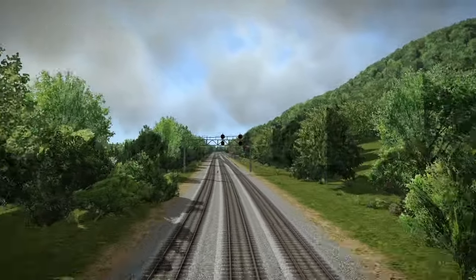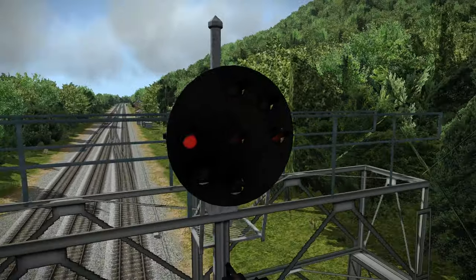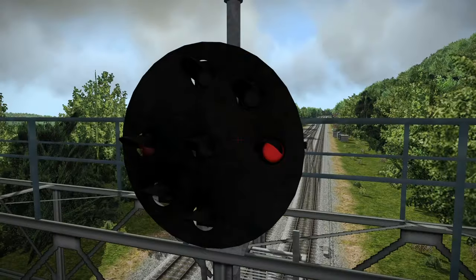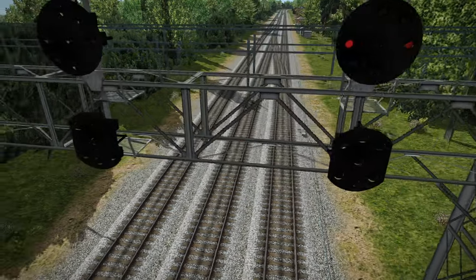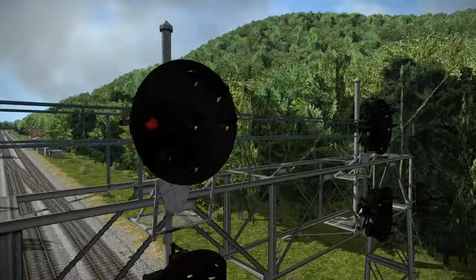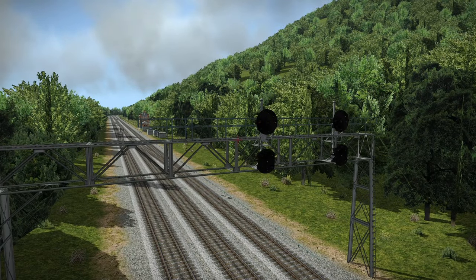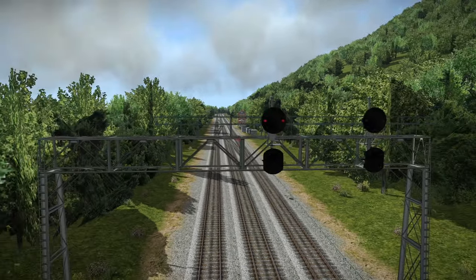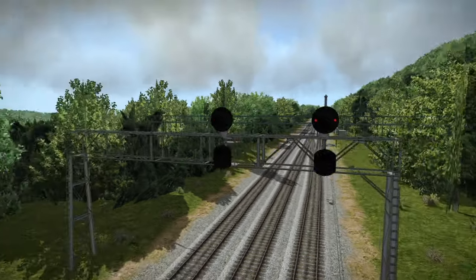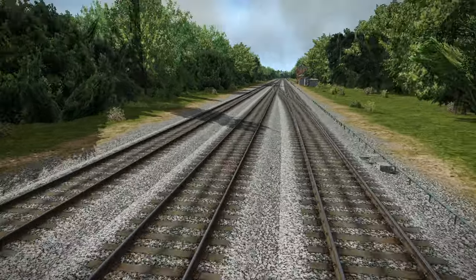We are getting up there. Here's some of the older color position signals, the PRR stuff. I think Conrail used them as well, right? So there are some of these still present on the line. I think these were all torn down, so that would lead me to believe this is pre-2020, 2019, if you will. I'm not really certain on that. But there is a mixture, which is kind of cool.